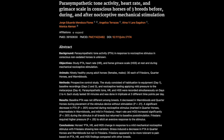Definitely. You know how there's this idea that Frisians are kind of stoic, less expressive when they're in pain? Well, this study really wanted to put that to the test. They wanted to see if there was actual scientific evidence behind that observation. Okay, so using the quarter horses and warmbloods, breeds known to maybe wear their emotions on their sleeves a bit more, as a point of comparison. Exactly. It's all about comparing those reactions to see if there are measurable physiological differences in how they experience pain.